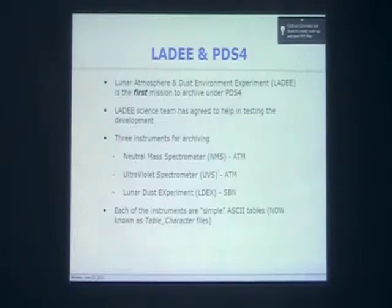What makes this a nice mission for us is that all of the data sets are really simple products for the most part. They're what used to be called ASCII tables, just simple tables, which are now going to be called table characters. So this gives us a chance to go through the whole process of archiving with the pipeline, figuring out how we're going to do this in PDS4.